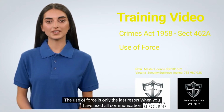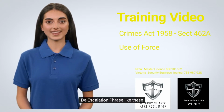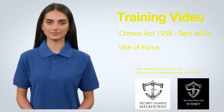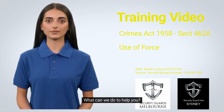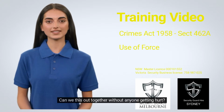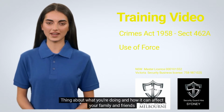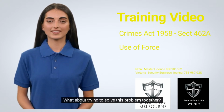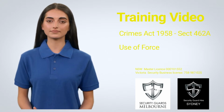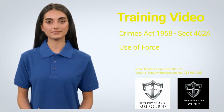The use of force is only the last resort when you have used all communication. De-escalation phrases like these: What can we do to help you? Neither of us wants to get hurt, do we? Can we work this out together without anyone getting hurt? Think about what you're doing and how it can affect your family and friends. What about trying to solve this problem together? I can see you're upset. What about taking a minute or so to cool off?